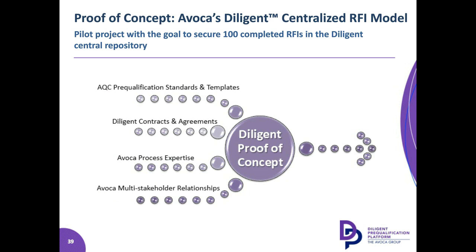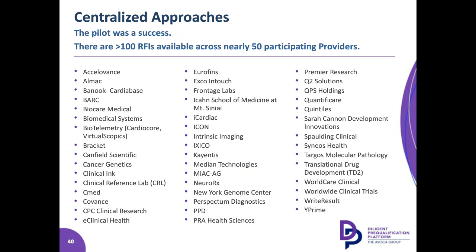We took that a step further with Diligent, where we actually centralized some of these activities. We took all those standards and templates that came out of that. We invested in legal infrastructure, the contracts and agreements to be able to share information in this new format that we conceived of. And then we brought in our expertise in clinical outsourcing and the relationships we had with all the parties to that process, into a pilot project, essentially, to see, can we do this? This was an experiment we did last year, and it was essentially a success.